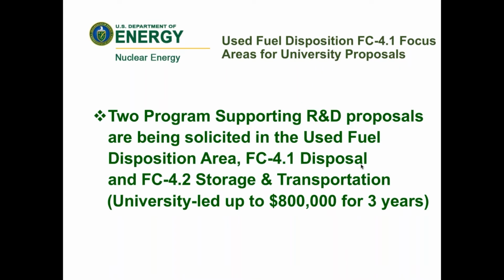This year we have a call for two supporting R&D proposals being solicited in the used fuel disposition area, FC 4.1 disposal, and 4.2 storage and transportation. And these will be university-led R&D projects for up to $800,000 and up to 3 years duration. Next slide, please.